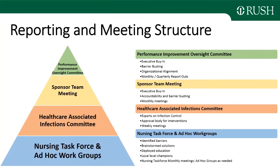As it pertains to our reporting and meeting structure, this really is a two-way pyramid, right? If we start at the bottom and talk about our nursing task force and ad hoc work groups, we really use them to identify barriers. We know what our evidence-based practices are. We know where our opportunities are. Now, how can we break down some of these barriers? We've brainstormed solutions, deployed education. We have our local level champions at this level, and then we also have nursing task force monthly meetings and ad hoc groups as needed.